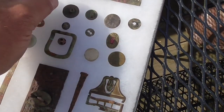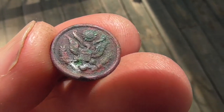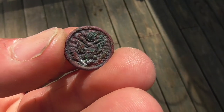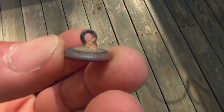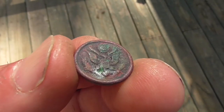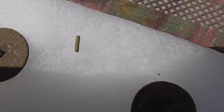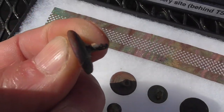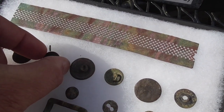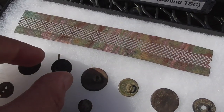This is a neat general service button. It's in really good shape. I think it's like a World War I, World War II. That one had that little piece of metal right there running through the eye of this whenever I found it. Of course, when I cleaned the dirt off of it, that came out of it, but it was attached to their garment with that little piece of wire.